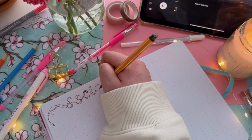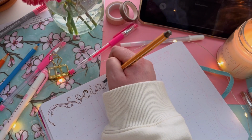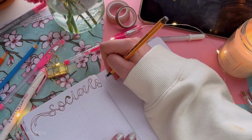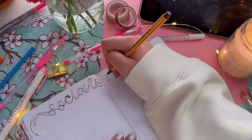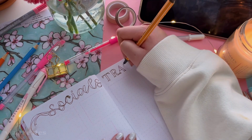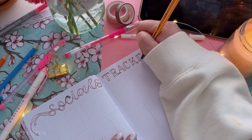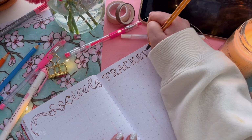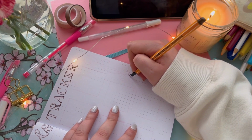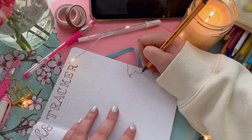This is another spread that I started doing last year, but this is where I'm tracking all of my social media numbers just to see the growth that I've had over the years and which accounts tend to be doing better. So I once again did the ribbon type title as well as my Rowan font title, and I didn't quite like how this ribbon title turned out. It was a little bit messy for me, but I just tried to roll with it and tried to fix it a little bit. And I also included a little bluebird holding a ribbon on the side just to tie all of my themes together.